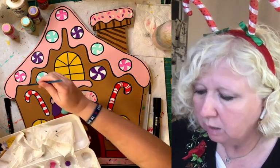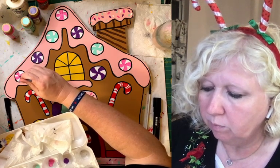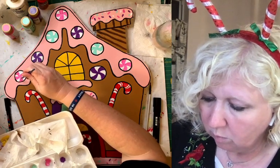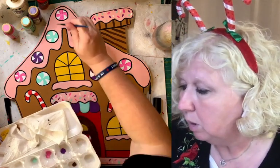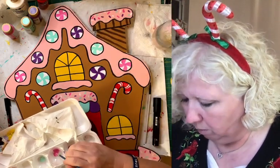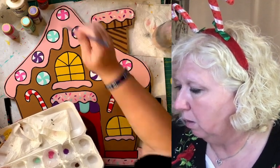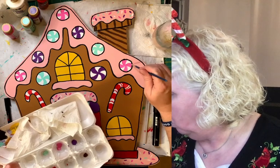Pink. Pink is the last one I need to touch up on my peppermints. Get my little pink pinwheels filled in a little better. That poor little pinwheel peppermint up top, I just did not do very well on his little pinwheels.